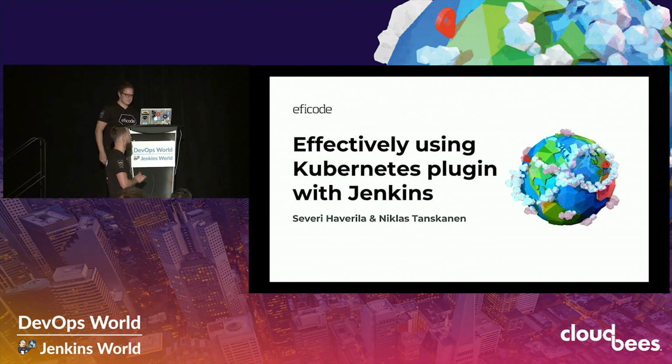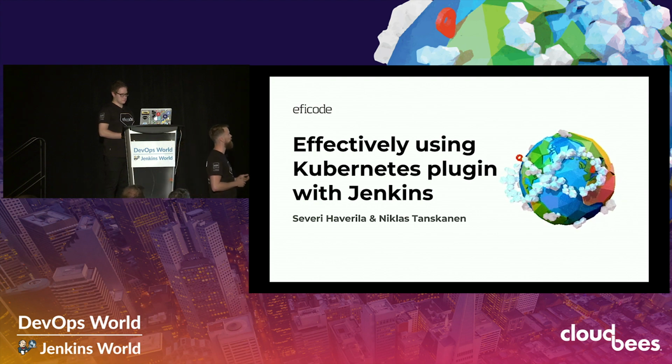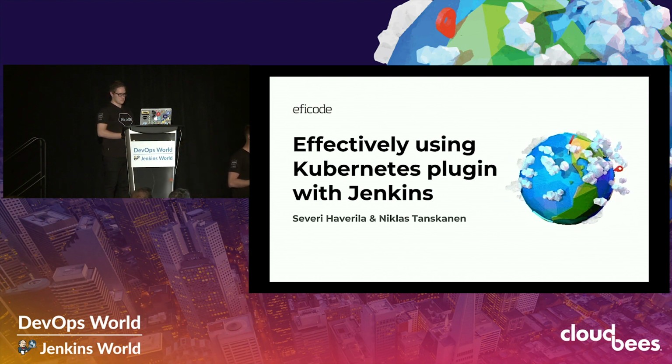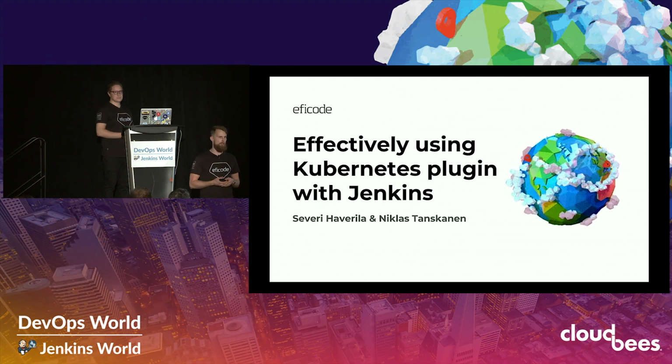So we're going to talk about how to combine these two, Jenkins and Kubernetes. We're going to talk a bit about the Kubernetes plugin, but also more in general, like how you can utilize Kubernetes in Jenkins.